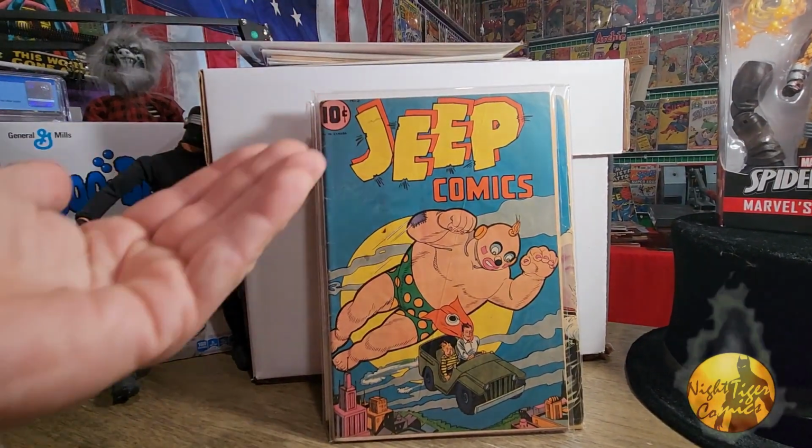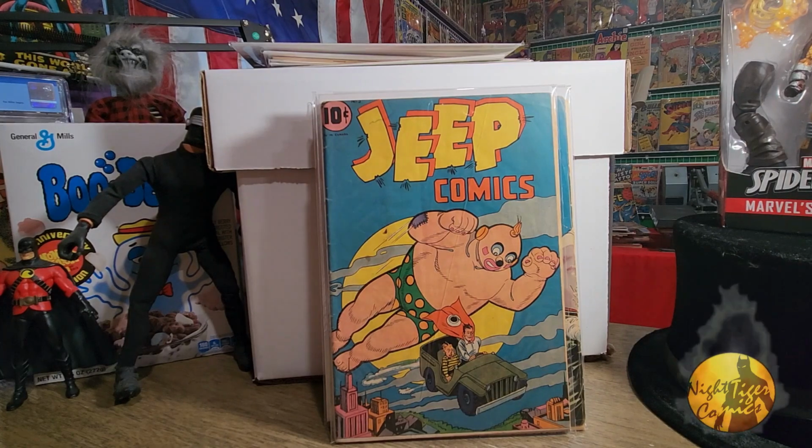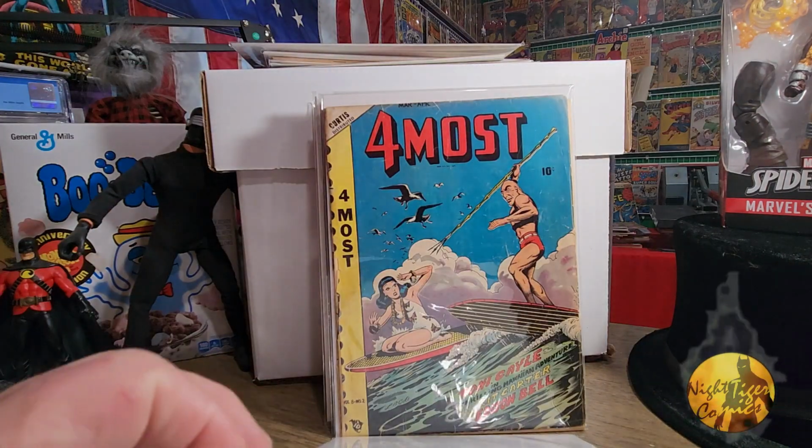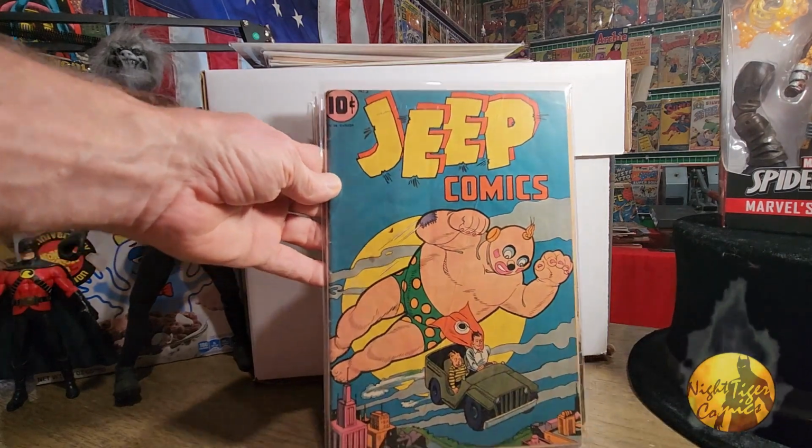Jeep Comics, another series that didn't last very long. I think this was only 3 issues also. You know, I've never even peeked into this book. But type in Jeep Comics and look for these. They're cool. They are scarce, but sometimes you can get them at a great deal. This is from 1945. Just look at the blue on that one.